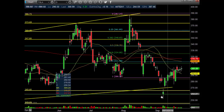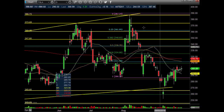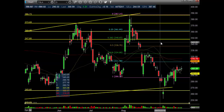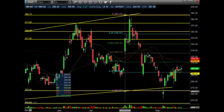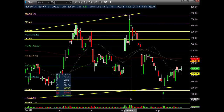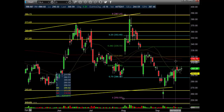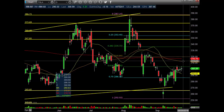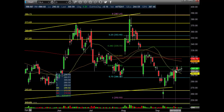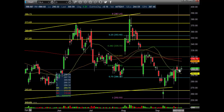So Tesla gets the bounce off this area here. Let's see. This is more short term. You got the fib level. I'm going to take it down to here now. So you made the new low down in this area. So we're hitting the 382 retrace. Still below the 20, the 50 and the 200 MA. Starting to go a little bit sideways, but this is a little bit news driven lately.